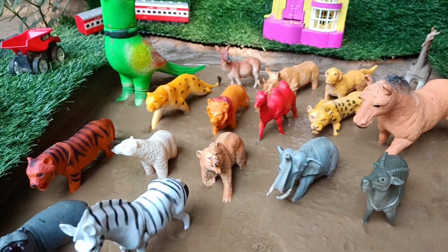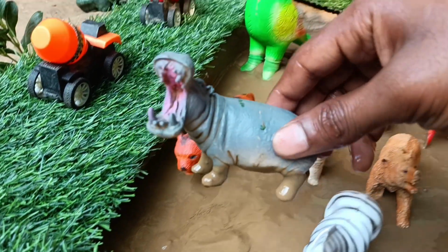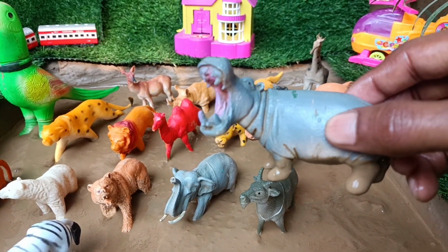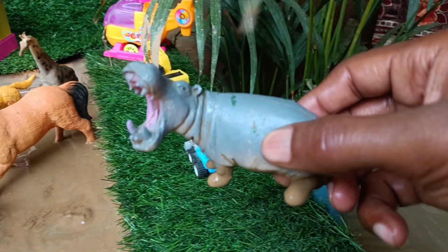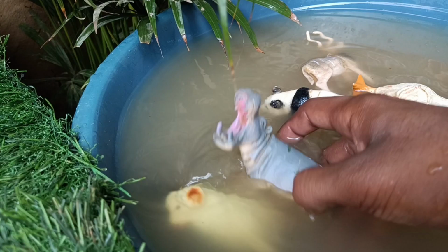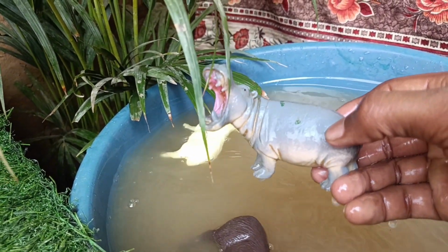And the next animal you have, my dear children, is the hippo. Let's take it out of this mud and clean it too. Hippos are known for their impressive swimming ability, gracefully gliding through water despite their large size.